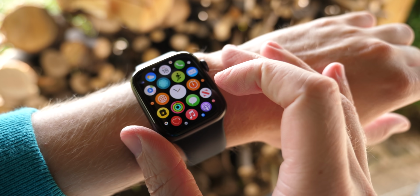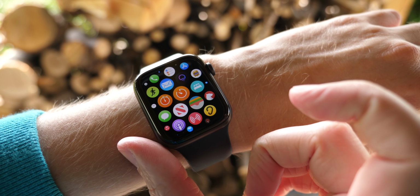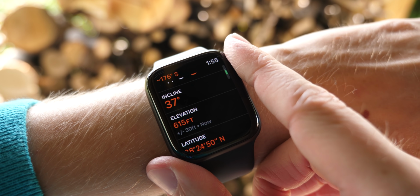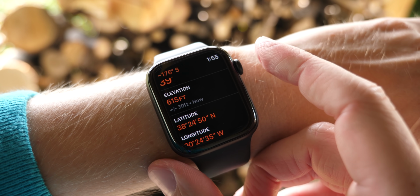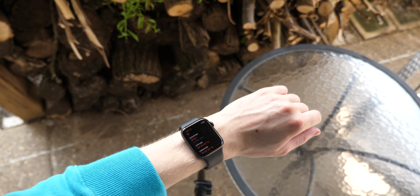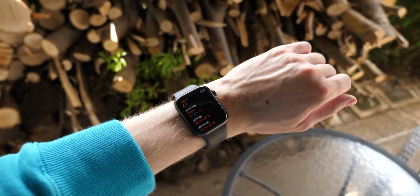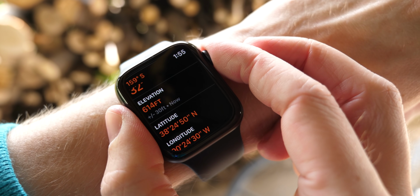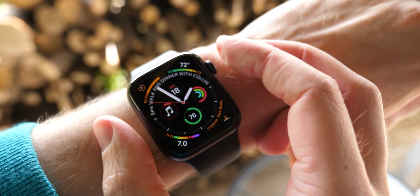No ECG, but what it does have is something really, really cool that the Series 6 has also got. It's the always on altimeter. So you can see right here, it says our elevation. We're at 615 feet. Watch this. It now updates in real time, so when I go down, it's going to change to 614. If I go down further, it's 613. If I go up, then it's going to go all the way up to 615. So if you're somebody that loves to do outdoor exercise and you want to track that, it's pretty sweet.